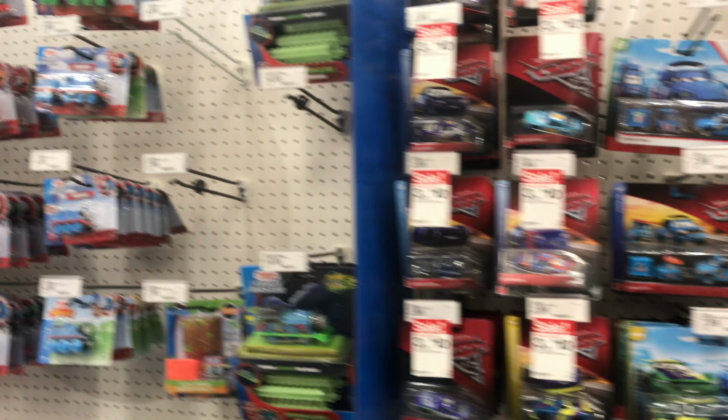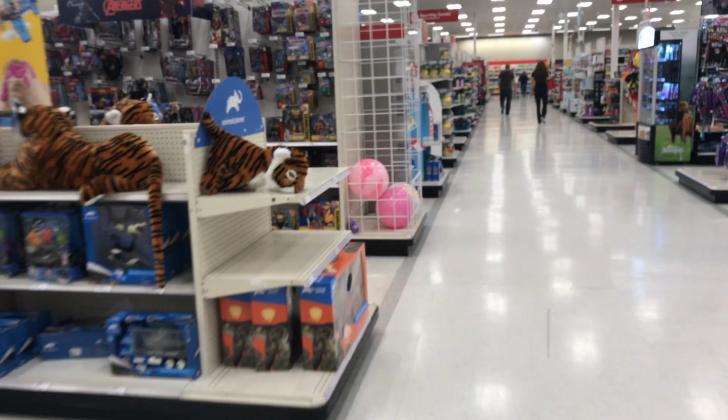That last Target was a Super Target, and this is a regular Target, and I'm afraid that those Mario Hot Wheels are going to be resigned to just the Super Target. It's not very often that you go to multiple Targets in a row, but when you do, patterns start to emerge. And here's one that I found today. There's a section of cars in all the Targets that I went to that are not Hot Wheels, and they are on the complete opposite end of the toy section from the actual Hot Wheels.